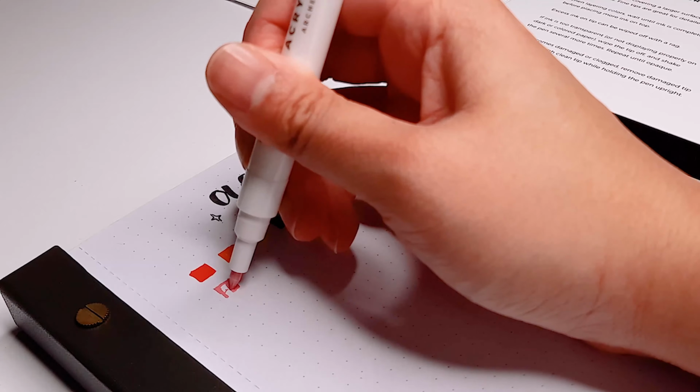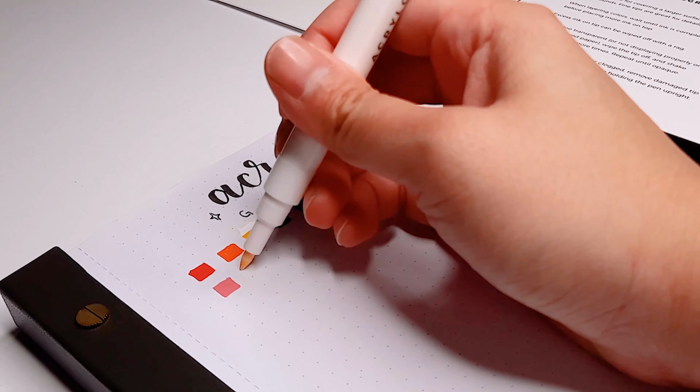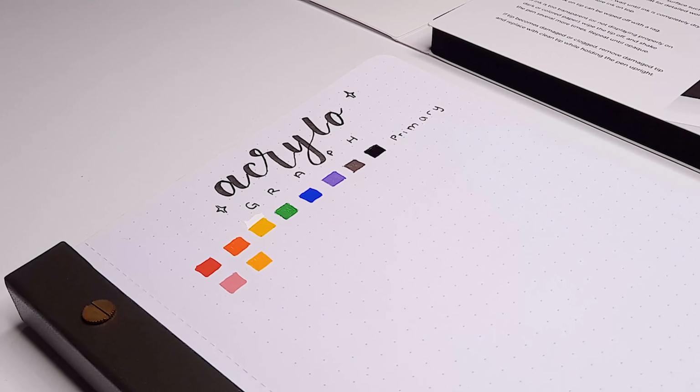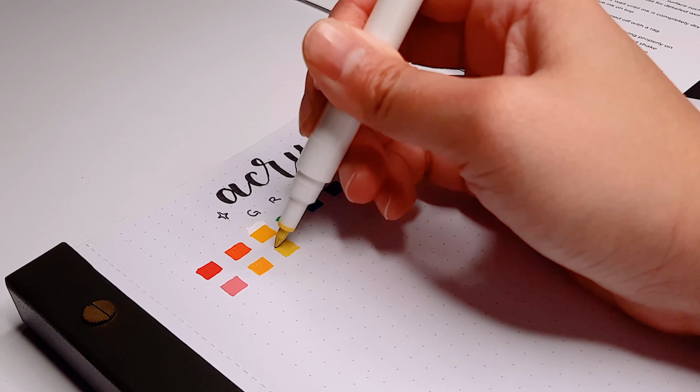And now that we activated all of the Archer and Olive Acrylograph pens in the primary set, I'm gonna move forward and activate all of the pens in the tropical collection and then all of the other collections as well.